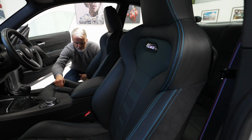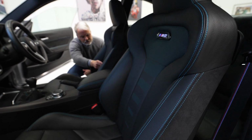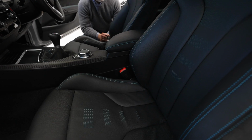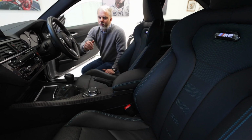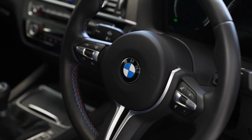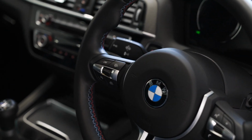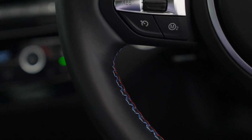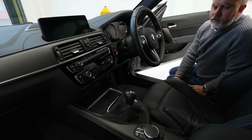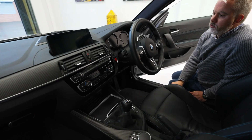We've got this lovely strip of Alcantara down the outside just to break up the black Dakota leather with the blue stitching as well. And we noticed that the perforation on the base and the back of the seat has got a blue tint to it as well, in the BMW colour. As we move up onto the steering wheel, one thing that BMW do really, really well are the steering wheels. Really thick, really soft and very driver focused. You'll notice on this car that we don't have any paddles, but we do have the M1 and M2 buttons, so you can quickly access the settings for how you want the car to drive.